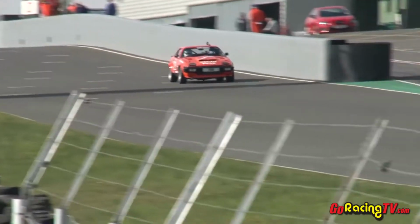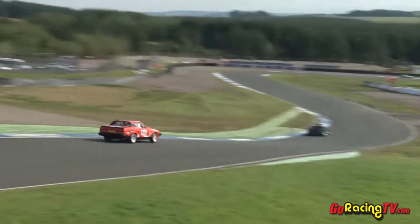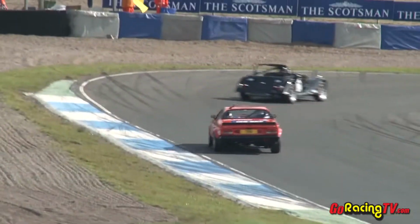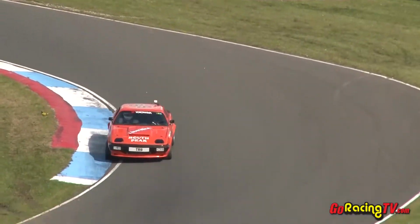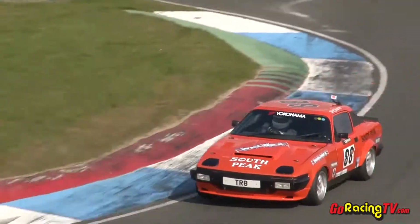Ian Blacklin about to be lapped by Stan Bernard. We go back to Shawnee Patterson in car number 88. Shawnee from Arrochar going into Scotsman corner, and certainly keeping Andrew Smith honest at the moment. Andrew Smith can't afford to rest on his laurels.